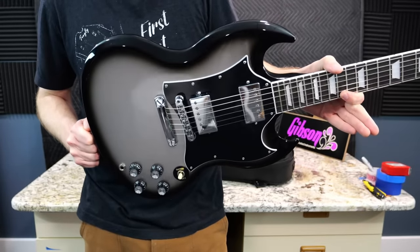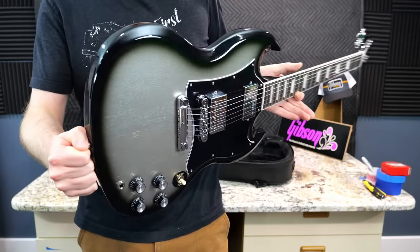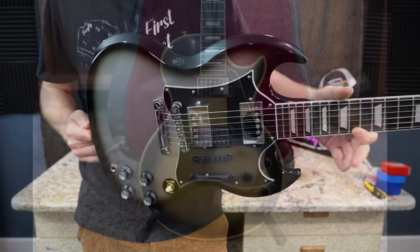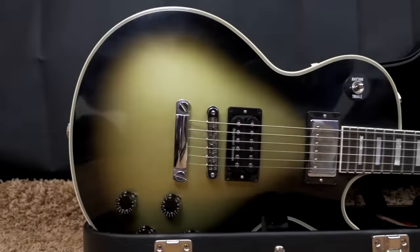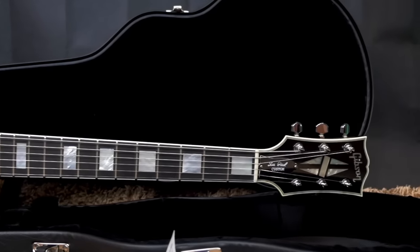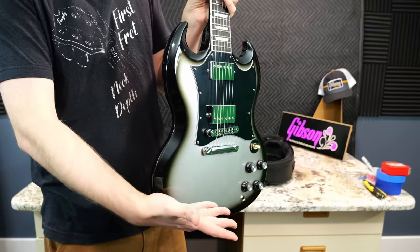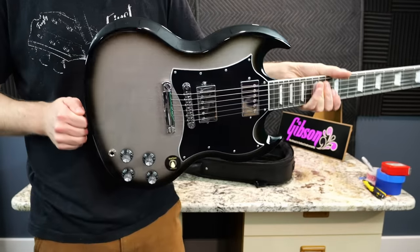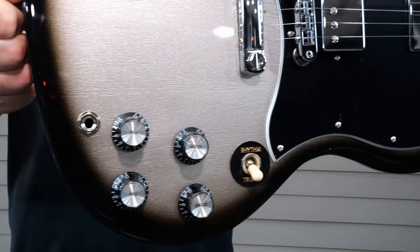This is a really cool modernized color. But if you're not familiar with Silverburst, it was first prototyped in the year 1977 and was used on Les Paul Customs. Now, recently we've had the Adam Jones hype with all the 100 million different iterations of his Les Paul, but finding a Silverburst SG, you don't find this too often. Guitar Center has been known for doing these exclusive runs, and that's another thing you could consider.